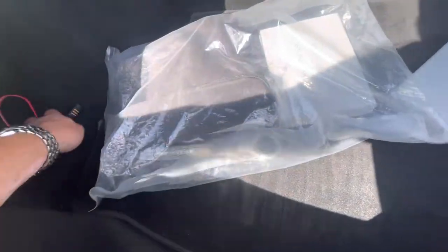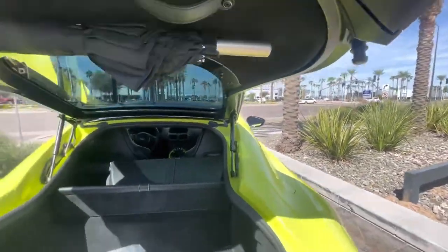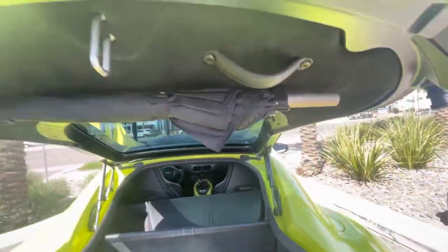Got your owner's manual in there. That's probably a tire repair kit. Looks like we've got a battery tender right there. Oh, you've got an umbrella right there. Very cool.